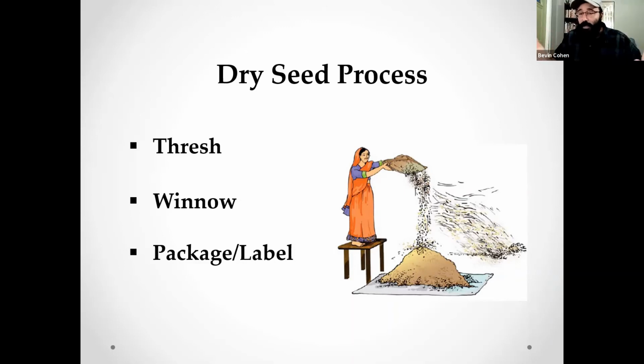The chaff being the bits of debris and things, the undesirables, is known as the chaff. And there's a few different ways that we can go about it. Remember my brassica story at the beginning. We can use screens to sift them out when we're dealing with small seeds, and the seeds will fall through the screens and the chaff will be left behind.